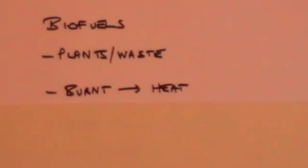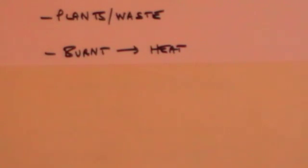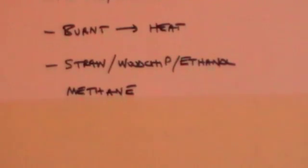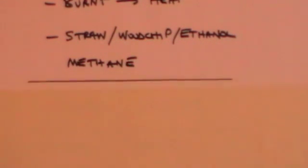Biofuels are a possible source of energy. They basically rely on plants that we grow, and of course can be regrown, or plant waste. Essentially they are burnt to produce heat, and then you have the same process of that heat turning a turbine that turns a generator that produces electricity. You can use straw, wood chip, ethanol, which is of course alcohol, or methane, which all in varying ways are produced naturally.